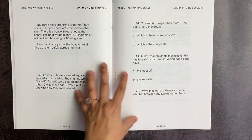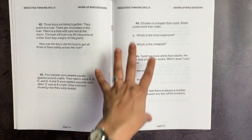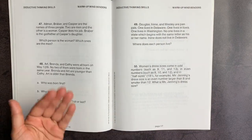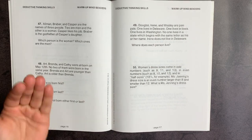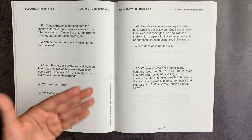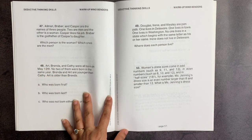and whether they can listen. We use this book not only for deductive thinking skills practice, but also just for listening skills to see if they could listen throughout the question, hold that information in their head, and produce a logically thought out response or conclusion from that.